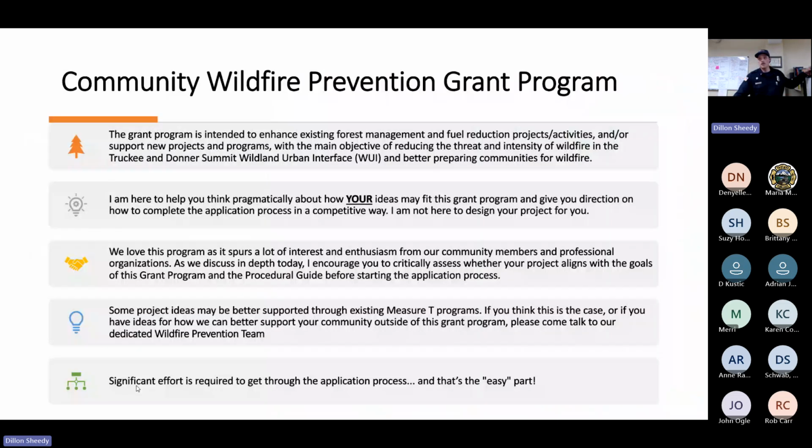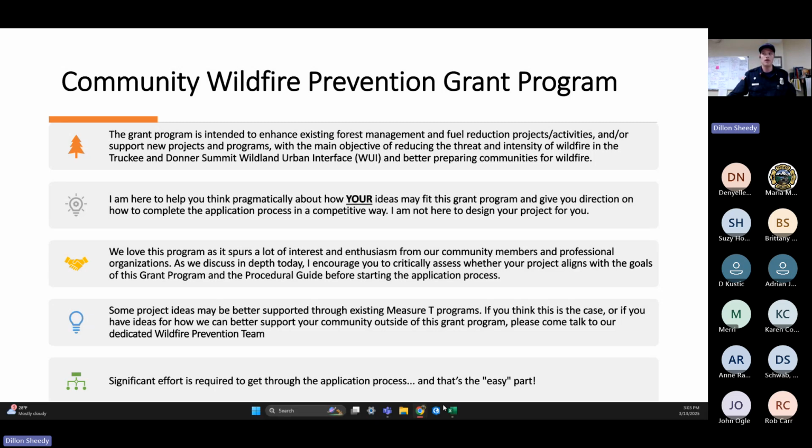Quick overview again of the Wildfire Prevention Grant Program funded by Measure T. This is a community wildfire prevention fund, and as such, we are looking to fund projects that provide greater community benefits. It really is intended for multiple landowners or even single large landowners to bring projects to the district that don't just benefit the individual landowner, but have greater community benefits for wildfire risk reduction and better preparing our communities for wildfire.